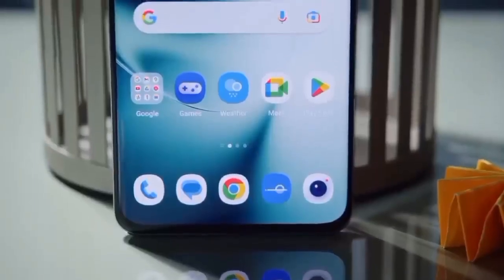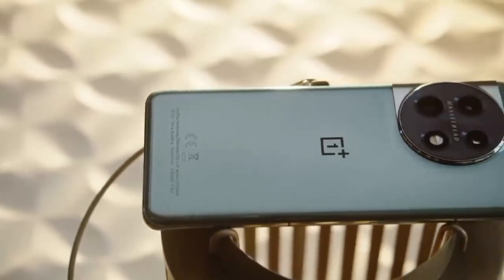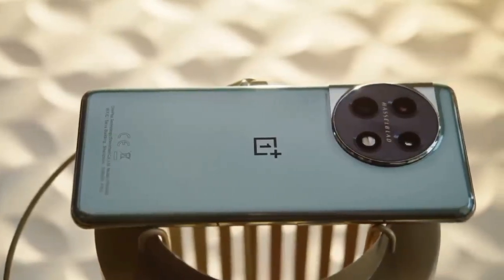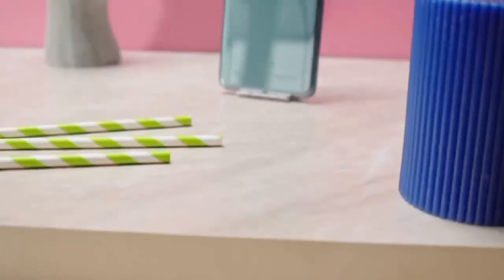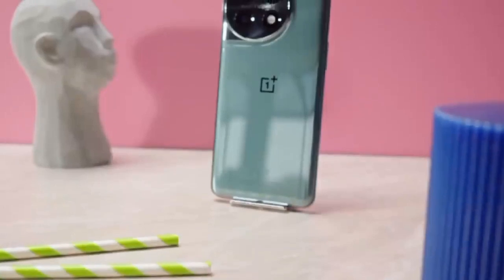Max Jambor, renowned for his accurate OnePlus leaks, has spilled the beans on the global launch of the much-awaited OnePlus 12 5G. Brace yourselves, as the launch is set for January, and we've got all the juicy details right here.